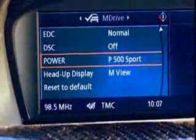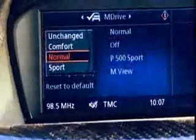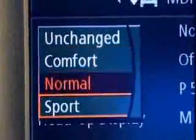The head-up display, which I always like on, especially that M view, which has the rev counter in different colours to show when it's flashing to change up, and it shows the actual gear you're in and the speed. EDC, that's the comfort, normal or sport suspension setting, obviously sport there.